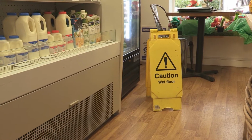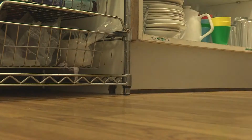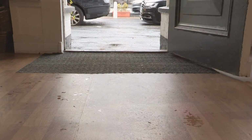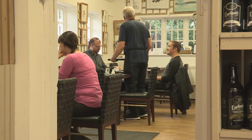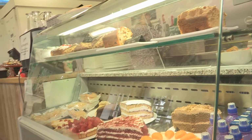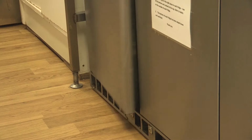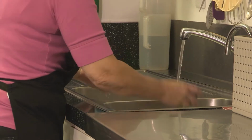Slips and trips are the most common cause of injury in the workplace. On average, they cause over a third of all major injuries and over 40% of all reported injuries to members of the public. Statistics from the Health and Safety Executive, the HSE in the UK, suggest that most of these accidents are slips, most of which happen when floor surfaces are affected by contaminants such as water, oil and grease.